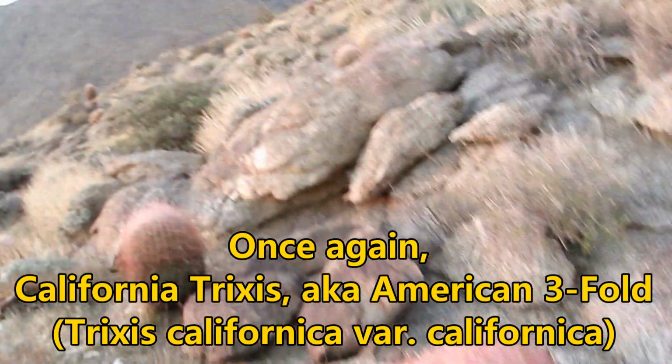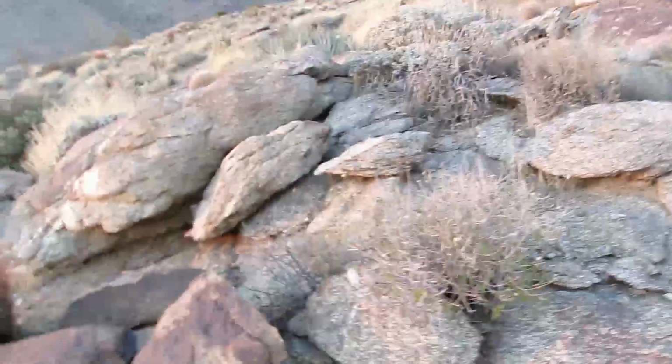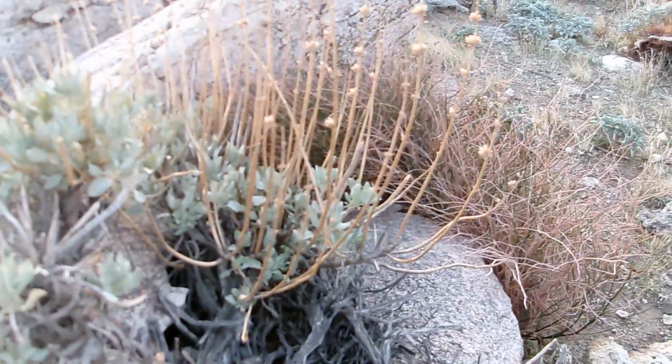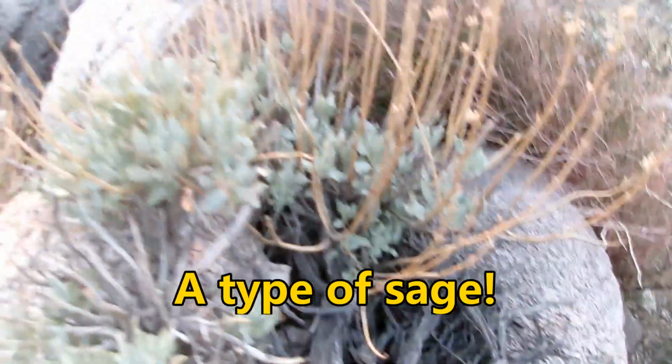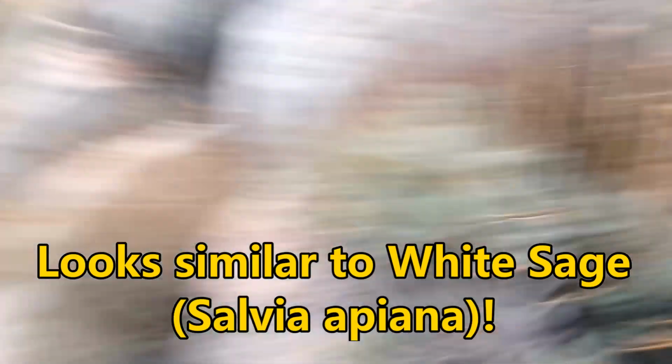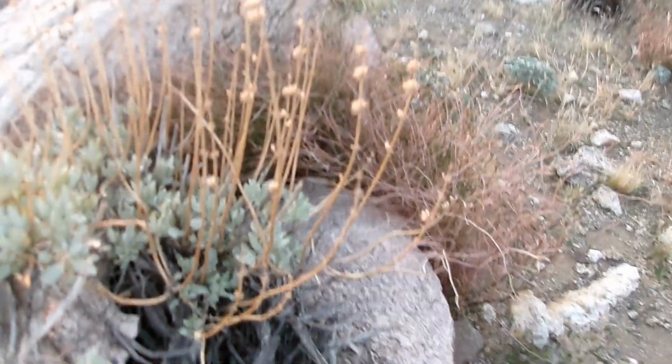All right, but what do we have here? Here's something else that's very different looking. This is a type of sage. Kind of similar looking to white sage. Again, thank God I brought the field guide today. I'm going to have to go take a look at this one too.